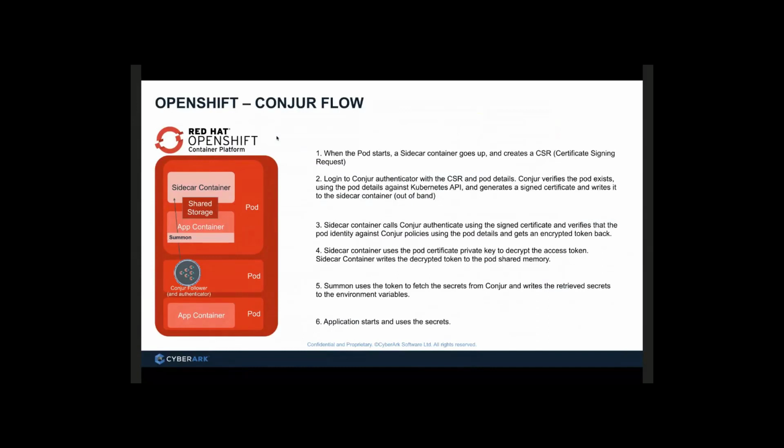Right. So the flow, diving a little deeper, comes in the form of the sidecar negotiating this whole authentication that I spoke about before. More concretely, the sidecar will issue a certificate signing request against the Conjur Authenticator. Within that certificate signing request, it will provide relevant details. The Conjur Authenticator will validate this certificate signing request, and if everything checks out, it will issue a signed certificate out of band and inject it directly into the sidecar container, right? This is where we get some strong security, because the signed certificate goes specifically to the requesting pod and nowhere else.